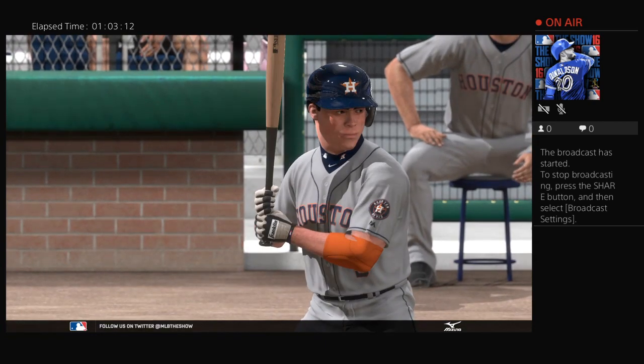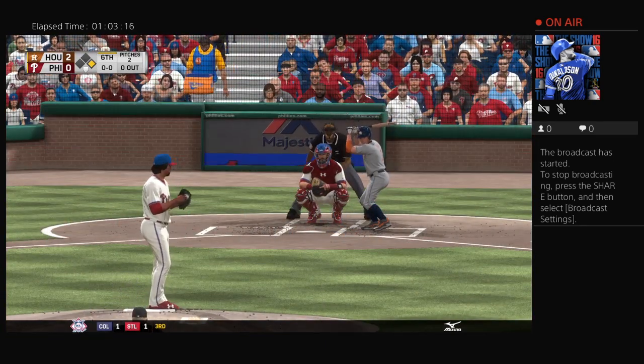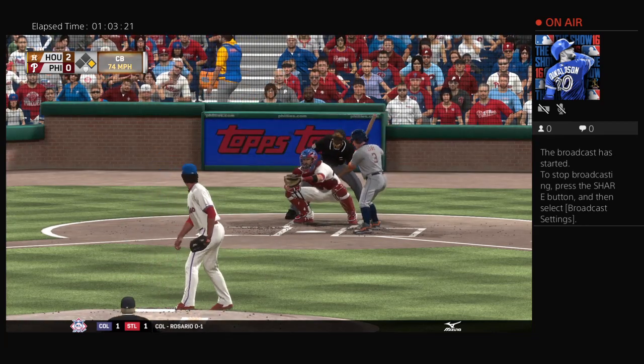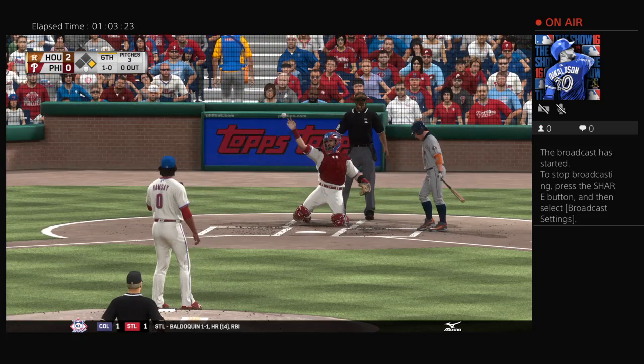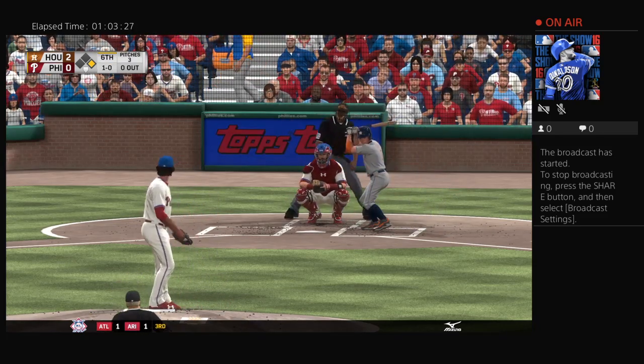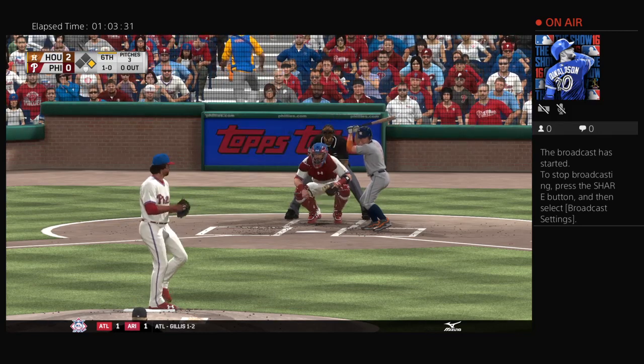Digging in and looking for more. Number 3 comes in 1 for 2 with that home run he hit earlier. Now a left-hander up and throwing in that Philly bullpen. And he takes ball 1. A ball and no strikes.